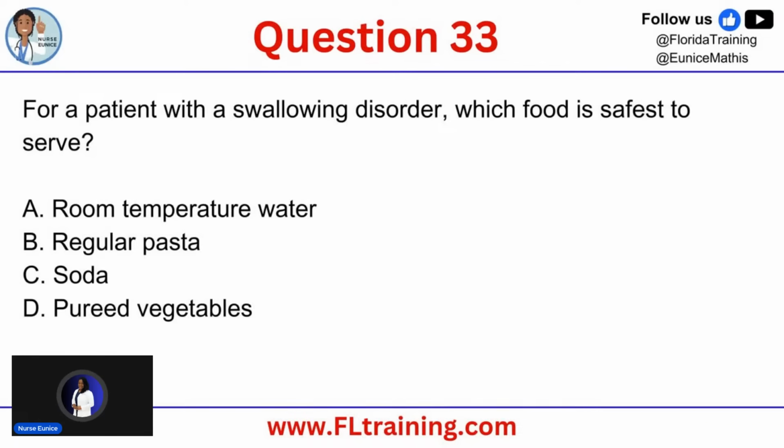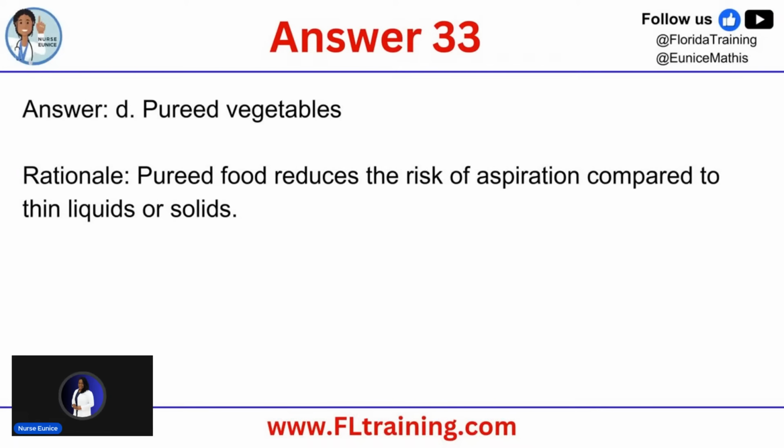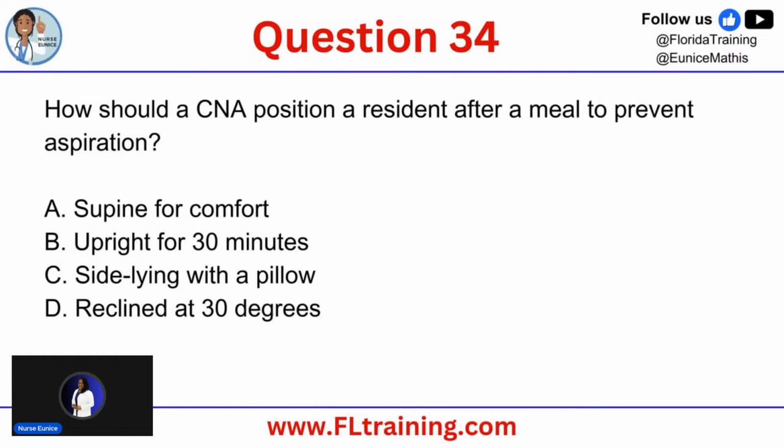All right, you all have it. Whenever someone is on swallow or aspiration precautions, we don't give them anything thin like water. So it doesn't matter if the water's cold or room temperature. We probably need to add some thickener to it. So the correct response is going to be D, everybody. They can have pureed vegetables. So pureed foods reduce the risk of aspiration compared to thin liquids or solids.